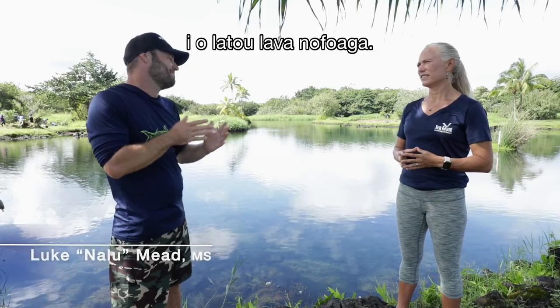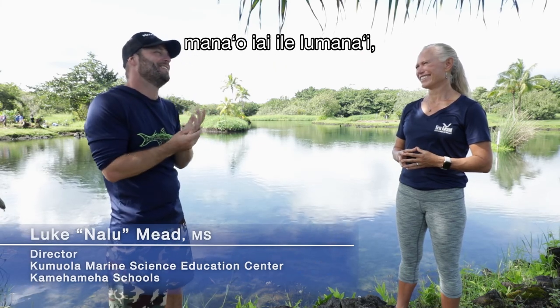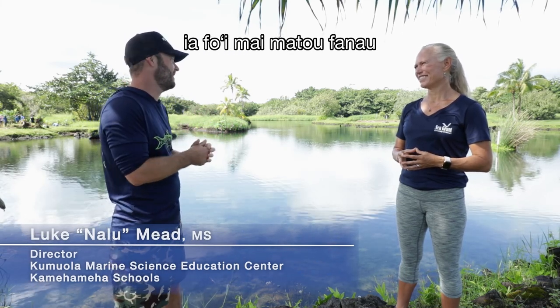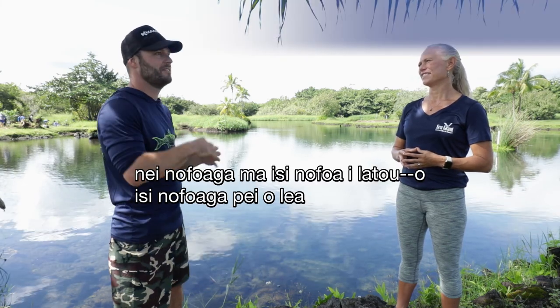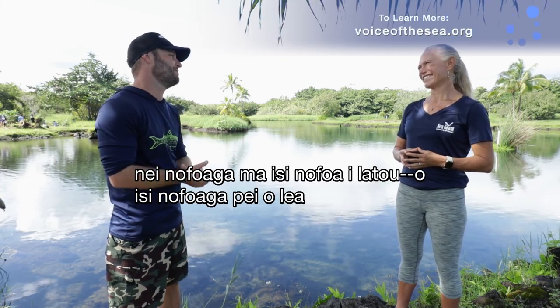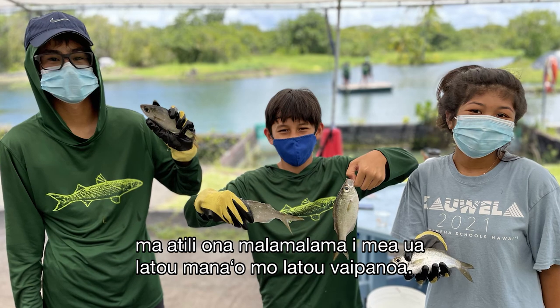My vision for the future, or what I would love nothing more to happen in the future, would be for our kids to come back and become kiaʻi, become managers and stewards of these spaces, and other spaces like us in their community, and to enact their vision as they build their knowledge base and they understand more what they want for their community.